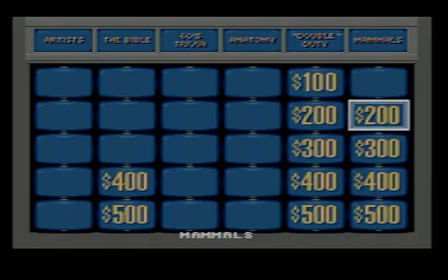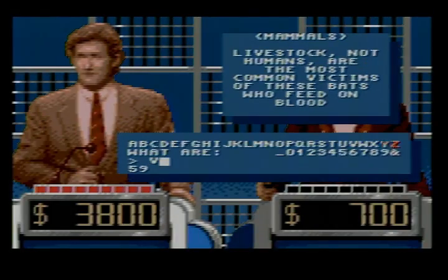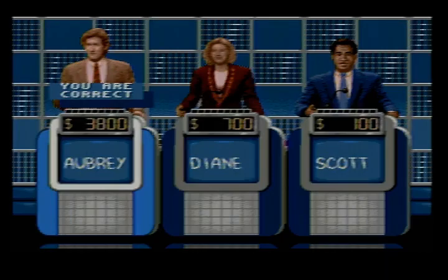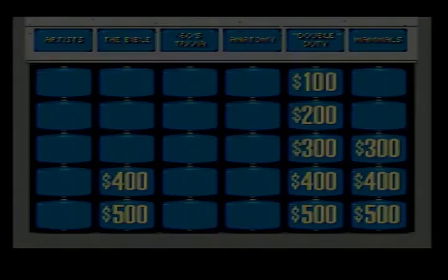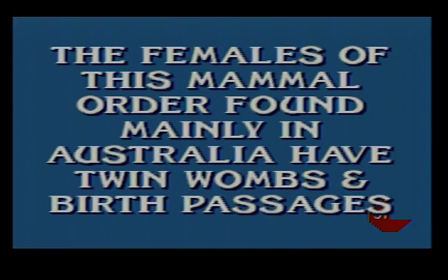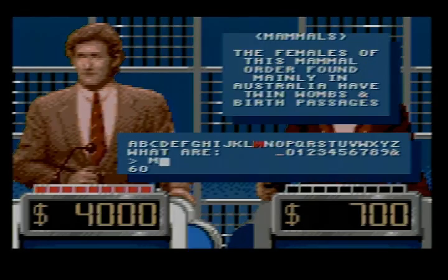Okay. Let's keep it going. Mammals 200. Livestock, not humans, are the most common victims of these bats who feed on blood. What are vampire bats? You are correct. Mammals for 300. The females of this mammal order, found mainly in Australia, have twin wombs and birth passages. What are marsupials?